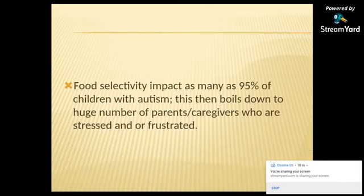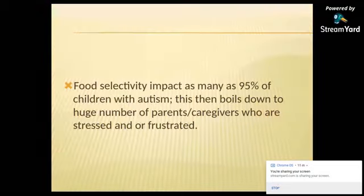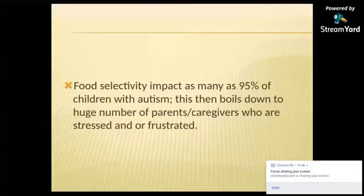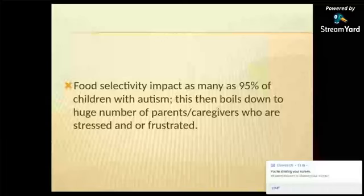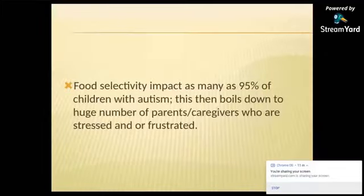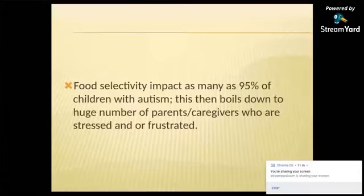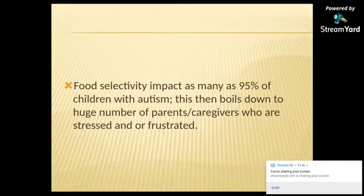So we see that food selectivity impacts quite a number of children, and the percentages are quite high. Either they will be picky, or they would want a particular kind of texture. Then comes the challenges a huge number of parents and caregivers face. Many will be stressed or frustrated by this, because how do you add feeding issues to behavioral issues, to fine motor issues, to sensory issues? It's another thing on your pile.